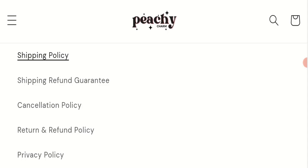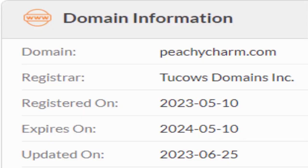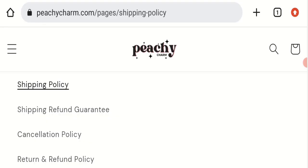So now we will talk about the legitimacy factors with the help of which you can judge whether this website is a legit website or a scam website. So this website is secured by the HTTPS protocol and SSL integration to keep the details and transactions safe, which is a good sign of this website. And this website was registered on 10th of May 2023 and it will expire on 10th of May 2024, which means that this website is very new because it was registered a few months ago. So it's a very negative sign of this website.